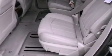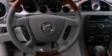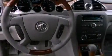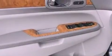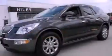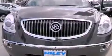The following features are also included: heated front seats, memory settings for the seat's positions so you can recall your favorite alignment with the push of one button, cruise control, leather seats, an engine immobilizer theft deterrent system, an illuminated driver's side vanity mirror, fog lamps, OnStar, air conditioning with automatic climate control, and the power rear liftgate can open and close at the push of a button.